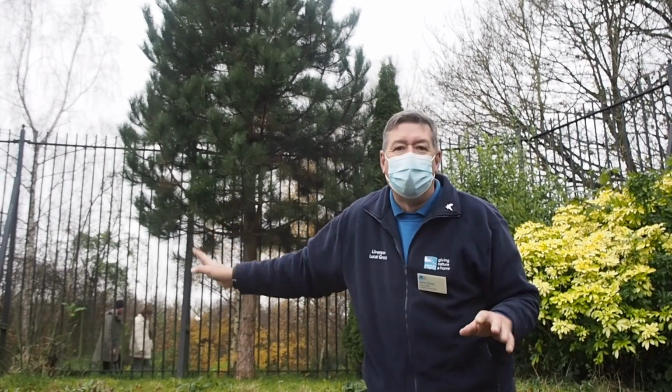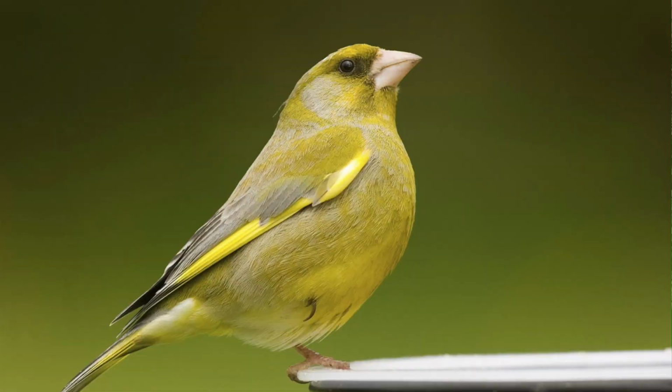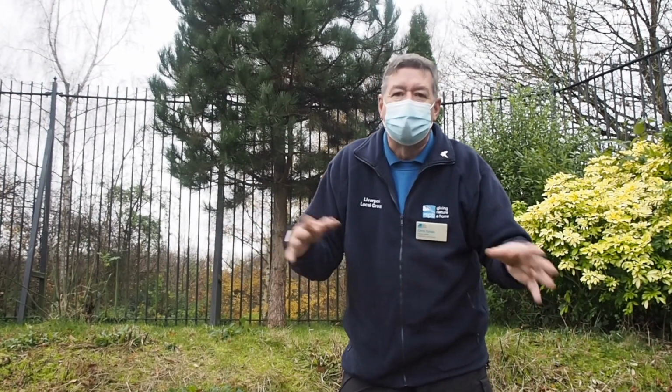Robins love just to be feeding about, letting everybody know, but at the same time trying to be the boss of the bird table. I'm the robin, I can chase you around. Some of our finches are slightly different. Greenfinches really like rose hips, so they'll be tearing them apart for the seeds. Goldfinches come in groups. Chaffinches will be about, feeding on the ground looking for beech mast and seeds like that. But they'll come down to our bird feeders for whatever food we put out.